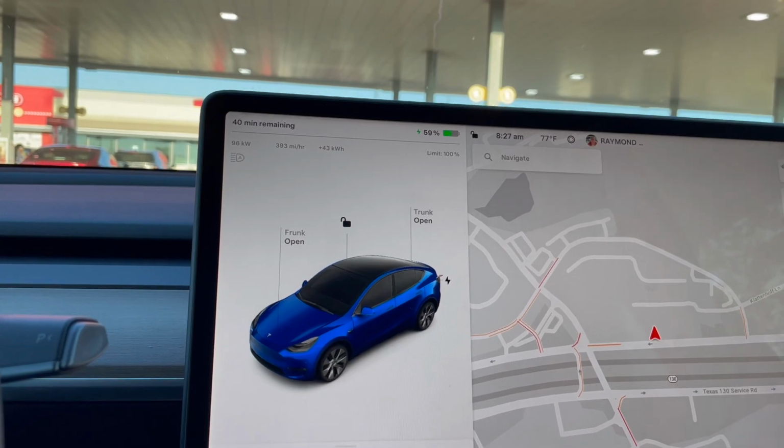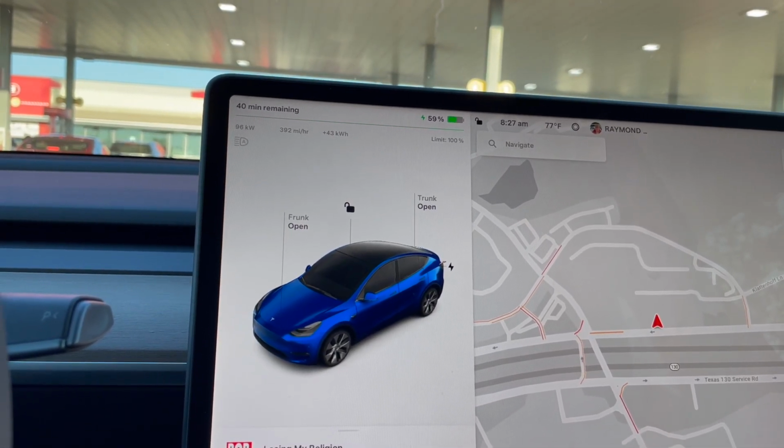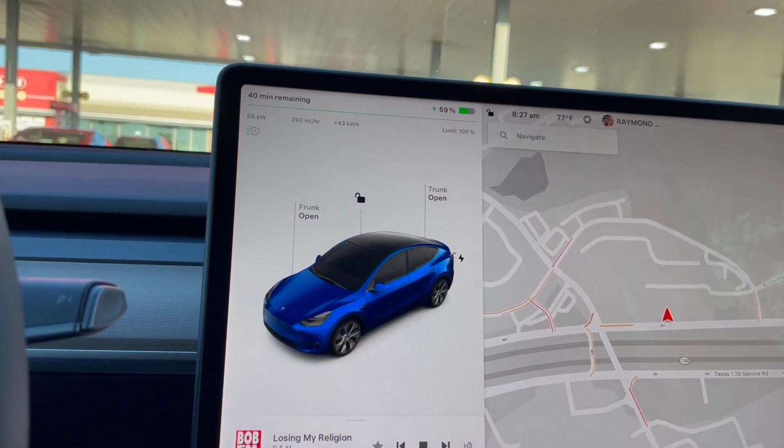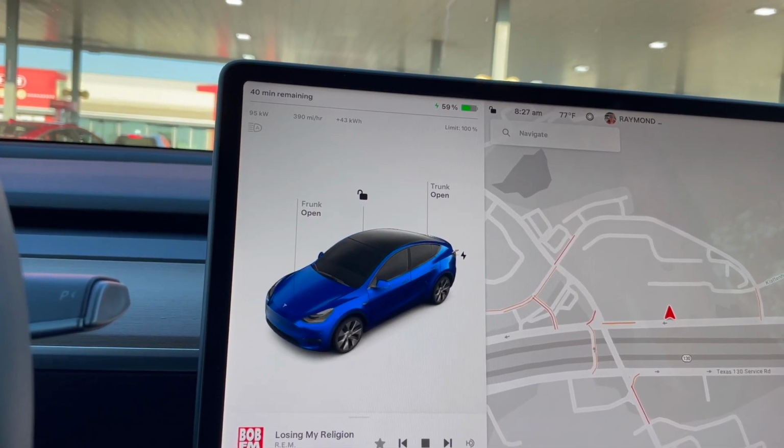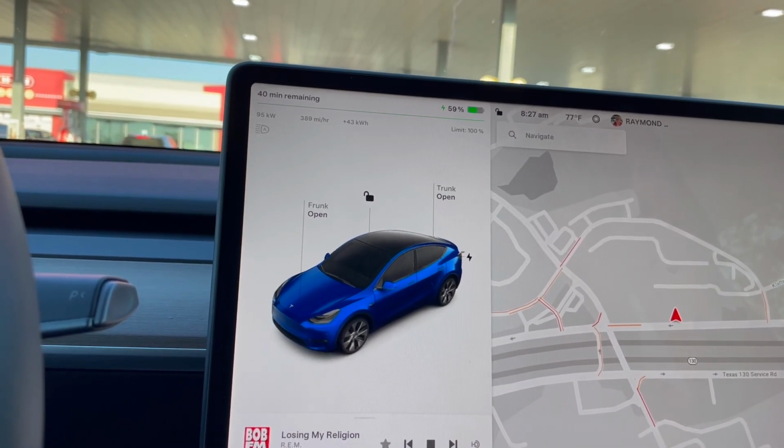Anything else from this test? So I've covered where we went. Talked a little bit about traffic. Oh my goodness gracious. Oh man. I'm so glad I don't have to go to work in the morning.